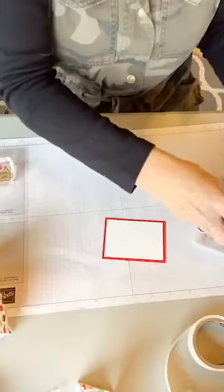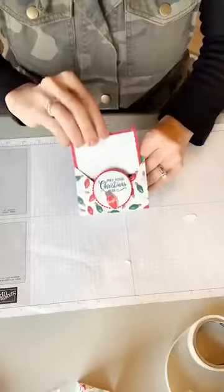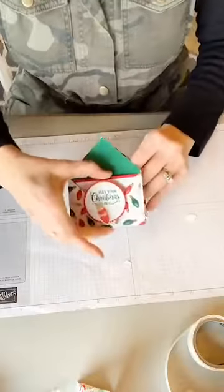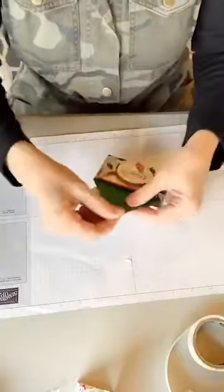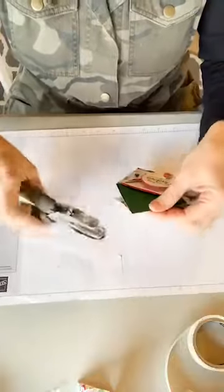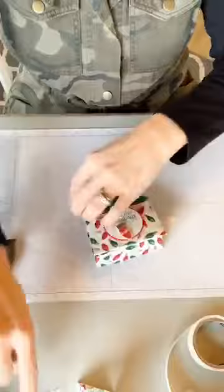There's a lot of stamps in here you could do to decorate the inside, but you guys all know how to do that. So I'm gonna put that in here. This will be where you'll put your little message, like Merry Christmas, I love you. And then on this side is where you'll put your gift card. So there you go. And then last but not least, let's take a hole punch that my good friend Susan brought me and put that down there.